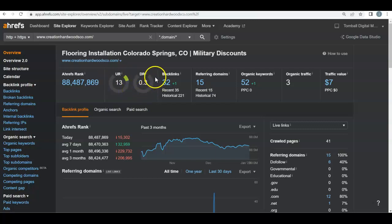Now, the way we get that is with strong backlinks. Now, a backlink is any link that leads from another website or another referring domain back to your own website. Now, not all backlinks are created equal. For example, a backlink from Wikipedia would be awful because Wikipedia is a very spammy site. However, a backlink from a distinguished flooring blog would be awesome because that is relevant to your service.